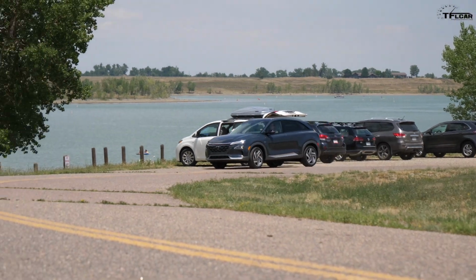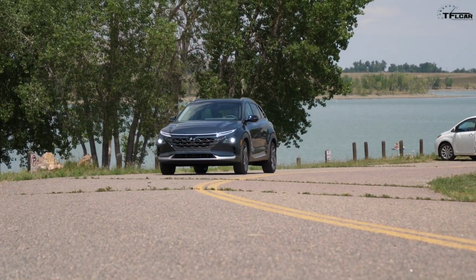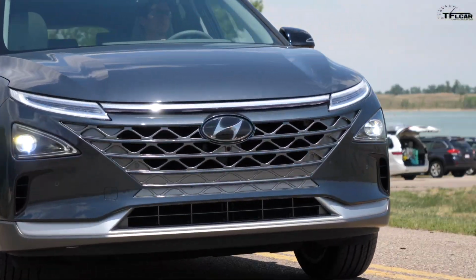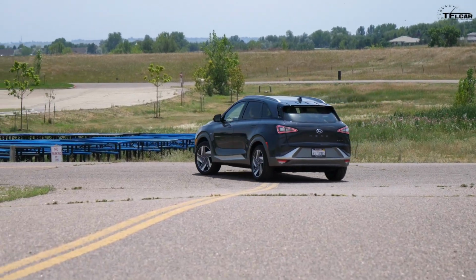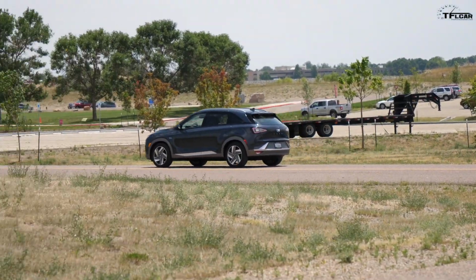So let's make the space a lot smaller and see if it can park itself again. The driving experience in the Nexo is pretty normal actually, for the amount of technology that makes this car go. You wouldn't tell by just getting in it and driving to work. It drives like a normal electric car, so the acceleration is fairly instant, it's very smooth, there's no noise.